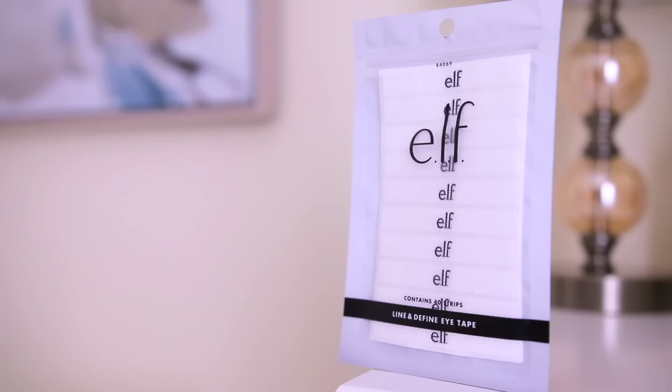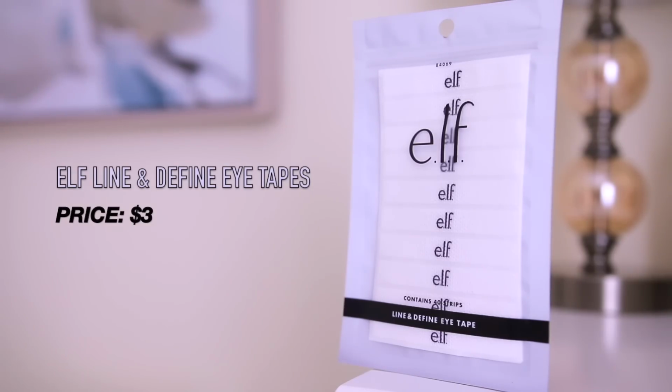Okay, this is the last thing that I got from e.l.f. I just stocked up on my Line and Define eye tapes. If you guys watch my videos, you know that I use these all the time whenever I do winged liner or whenever I just want that nice crisp line. Oh, I just poked myself. These are great. They don't tug or pull at my skin around the eye area, which is super sensitive. They are only $3 a pack and you get a lot of strips in here.